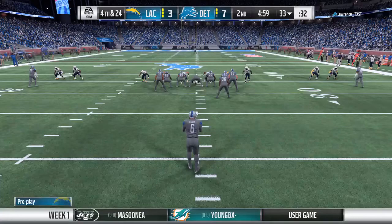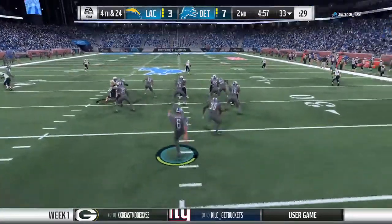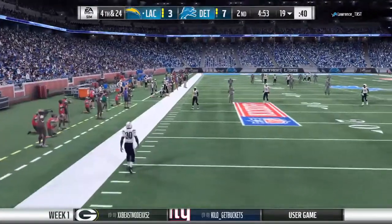It was. I thought they might just go underneath, but they didn't. They wanted to get the first down there. Yeah, they tried to pick up the huge chunk unsuccessfully. I'm with you. I would have tried to take some yardage just to gain some field position.